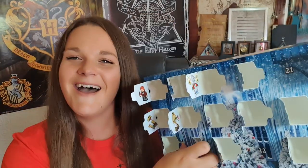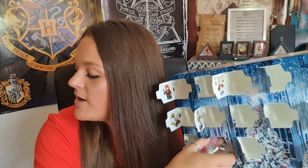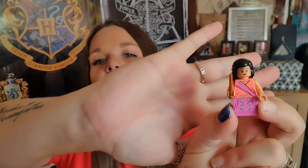Right, next door. 19, we're nearly there, guys. 19. We have the other twin. So you guys can stop fighting over that twin now, because I'm going to build you this twin. And there is the other twin, all ready to go join her sister, and the right date, yeah?